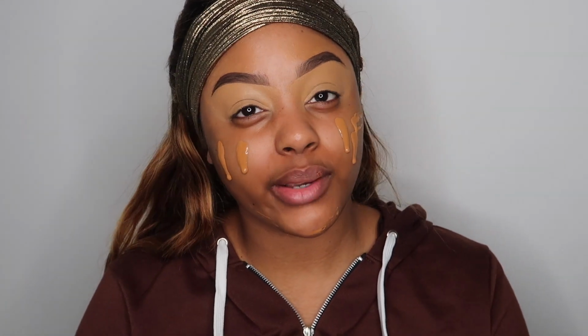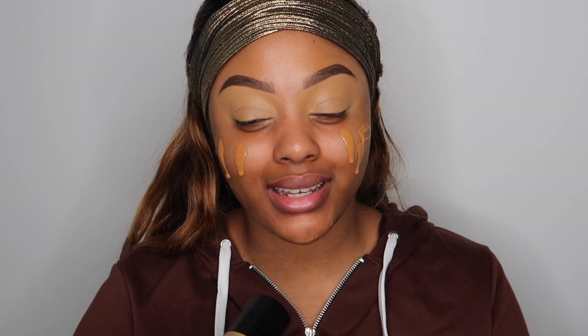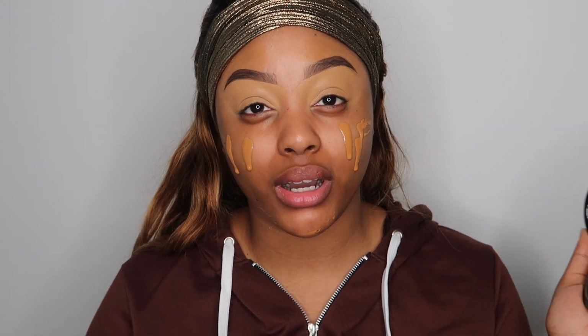First of all, I'm going to start off by saying I wasn't a fan of the Fenty foundation. I didn't think it was all of that. It was okay. The fact that it was oxidizing like crazy, I was not a fan. One minute I was orange, one minute I was really yellow. The shade range was really good. It was a large shade range, which is fantastic, but the tones and all of that, I still feel like, you know, they needed to improve on that.